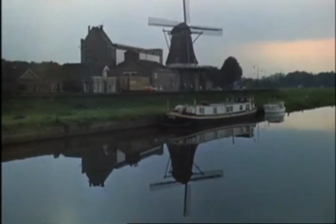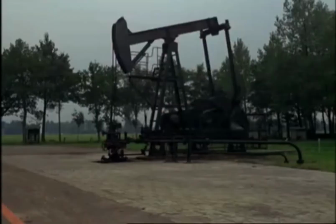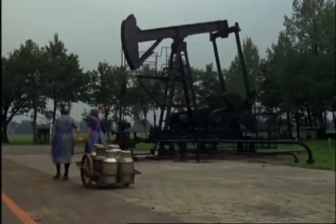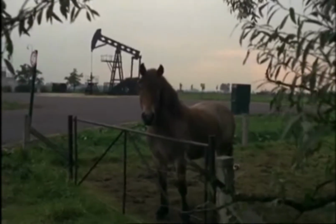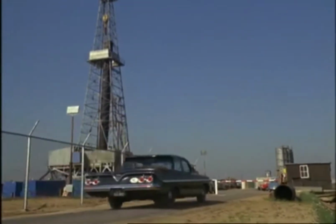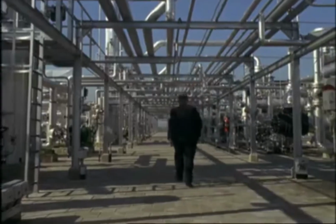Oil has been found in Holland for many years, and today, one fifth of the country's requirements comes from its own wells. But in 1959, Dutch oilmen discovered a vast field of natural gas 9,000 feet under the village of Slochteren in northern Holland. It soon proved to be the second largest gas field in the world, valued at about 2,000 million pounds. At Holland's present rate of gas consumption, this field could supply the country for centuries.